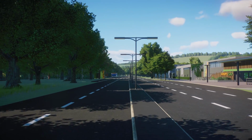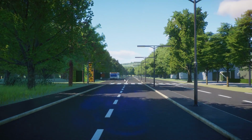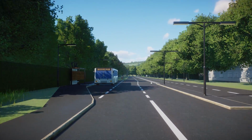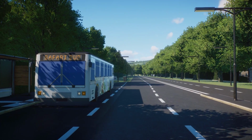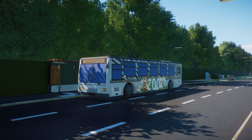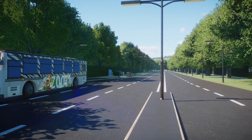And I think I see some buses over there as well. So we have a bus stop, and the safari bus, of course. Really cool. Really well done. I'm not sure if they created it themselves or maybe from the workshop. I'm not sure, but it really looks cool.